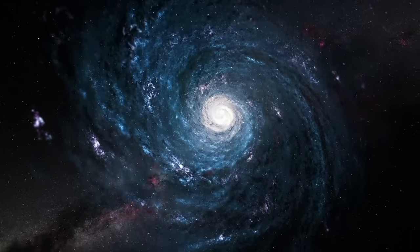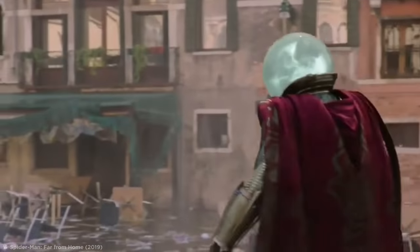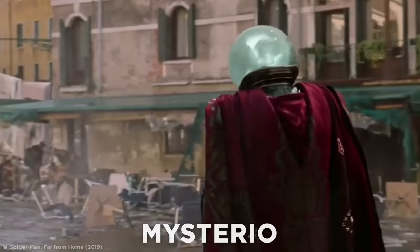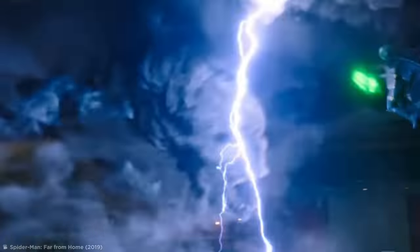From cosmic stars to a breathtaking case of smoke and mirrors, one of Spider-Man's powerful adversaries, Mysterio, might seem pretty impossible to cosplay without the help of special effects, especially considering the movie adaptation of the character.